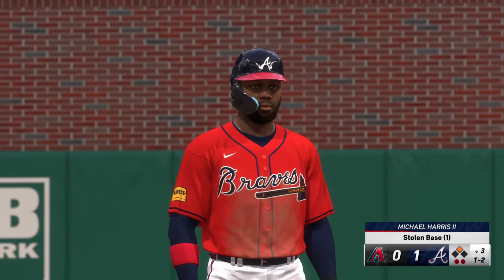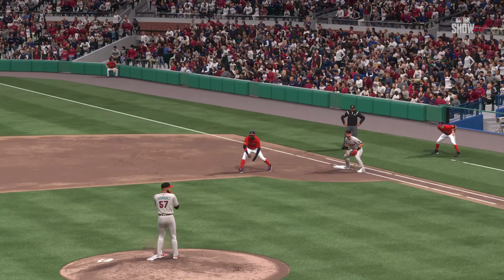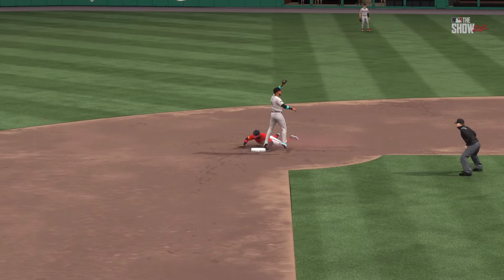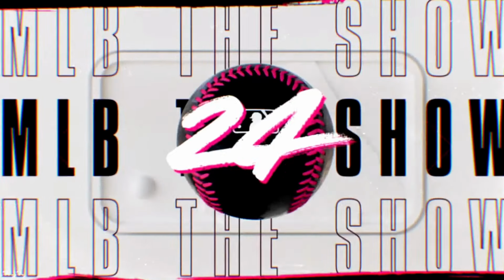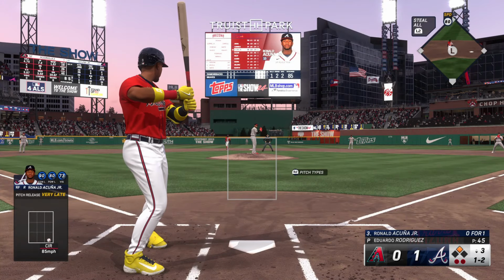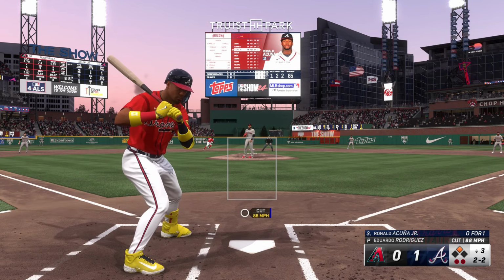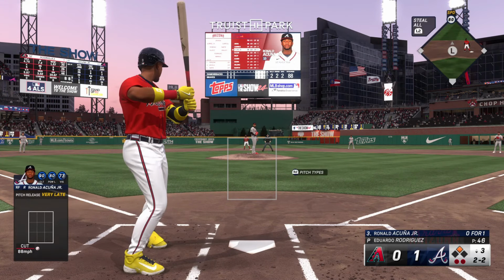Well, it really doesn't matter what the situation is. When a guy like this gets on first, you know he's going to steal second at some point during the at-bat. Nice job to get into scoring position. The defense probably knew it was coming, but they just couldn't do anything to stop it. One and two now on Acuna. Oh, that's low. That's a ball.